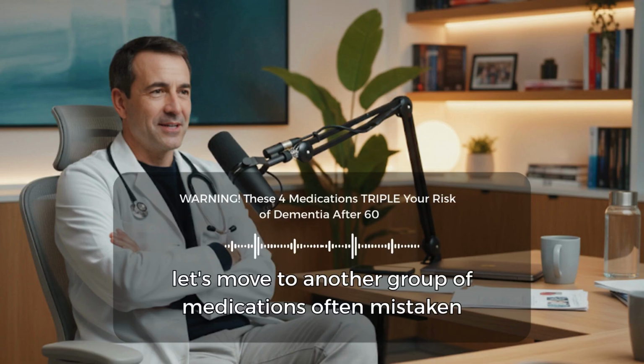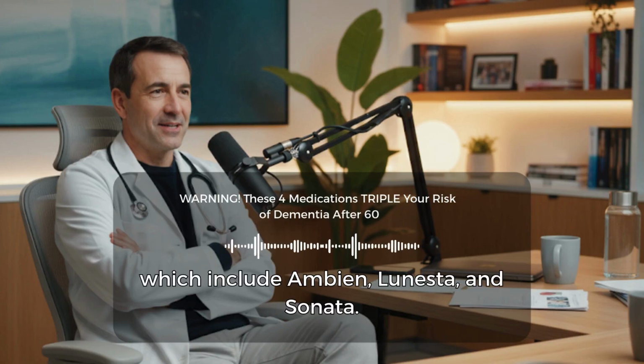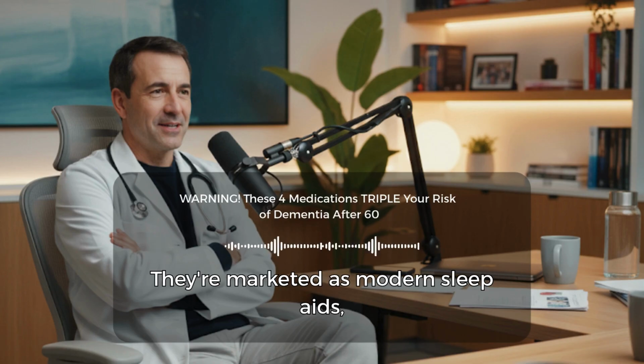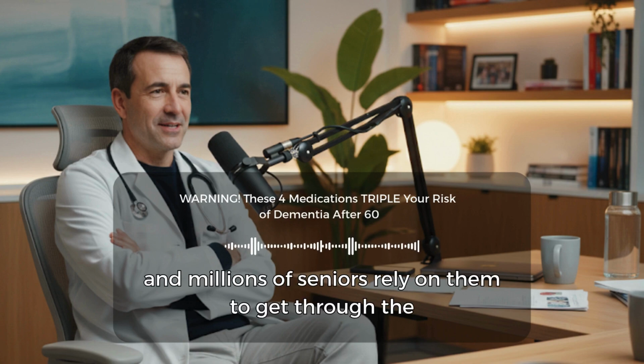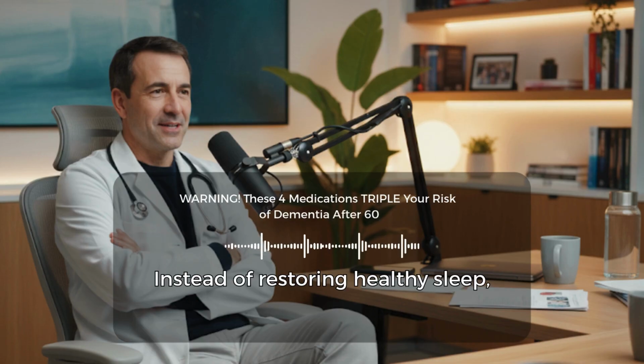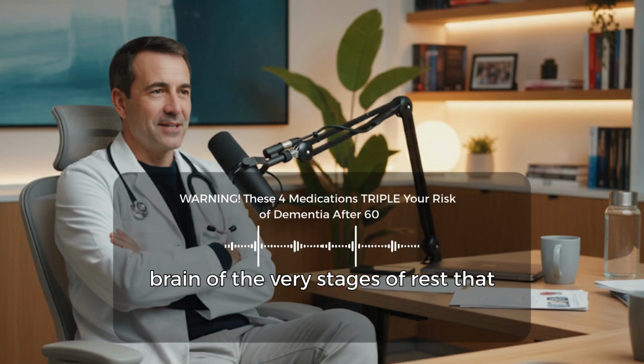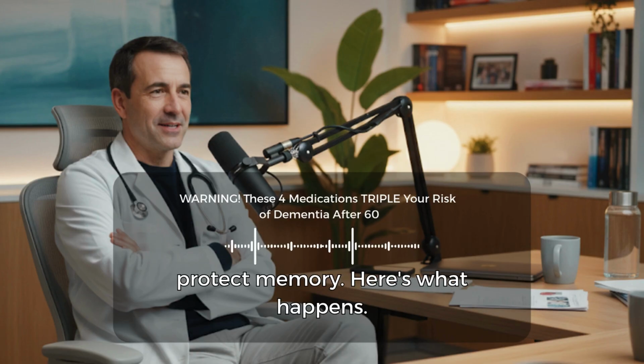Now let's move to another group of medications often mistaken as safe, the so-called Z drugs, which include Ambien, Lunesta, and Sonata. They're marketed as modern sleep aids, different from the older sedatives, and millions of seniors rely on them to get through the night. But here's the unsettling truth. Instead of restoring healthy sleep, these drugs silently rob your brain of the very stages of rest that protect memory.